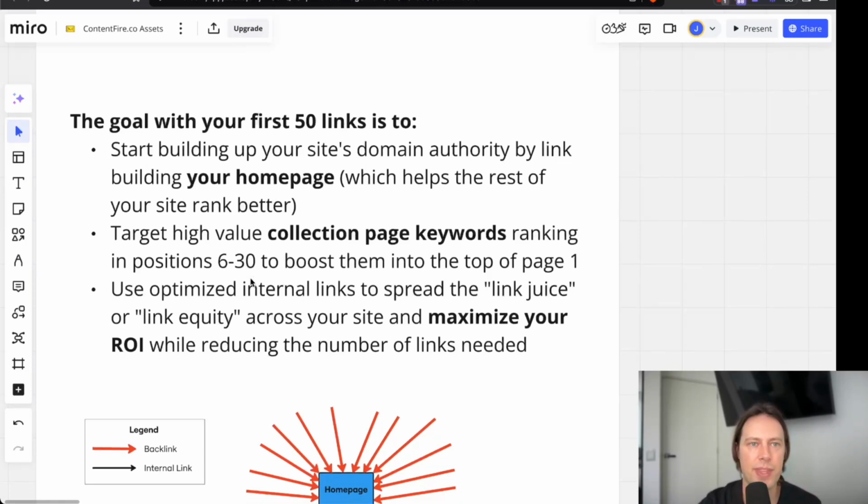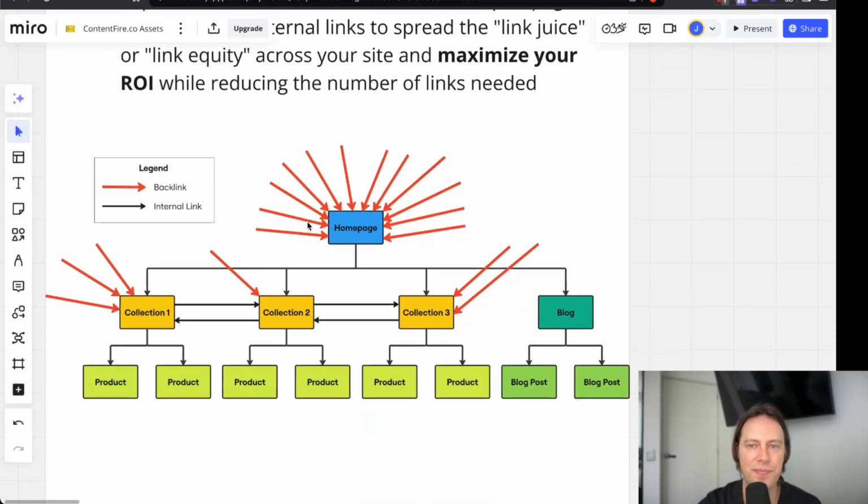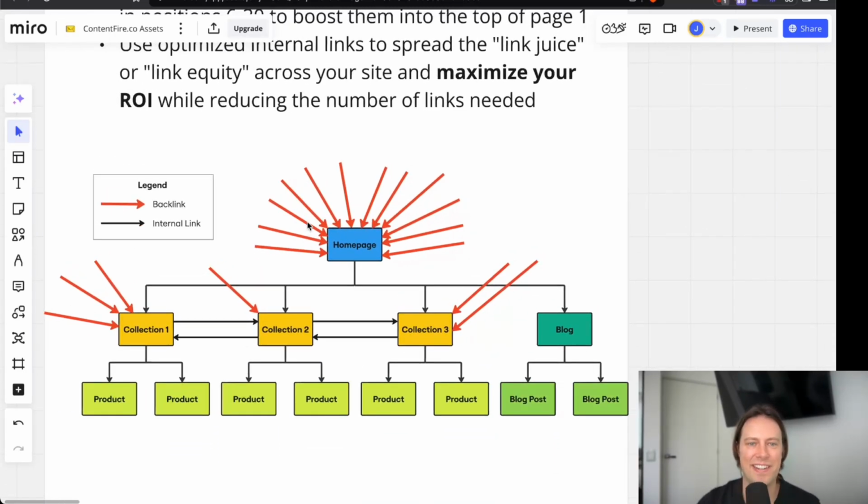And really, one key aspect that makes the strategy as effective as possible is we want to use optimized internal links across the site to send link juice, link equity, whatever you want to call it, across your site. So this maximizes your ROI and reduces the total number of links needed. So here, a nice little diagram of internal links and backlinks going to a site. The black ones are internal links and red represents different backlinks.